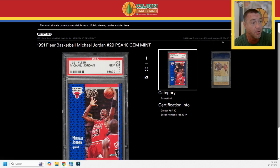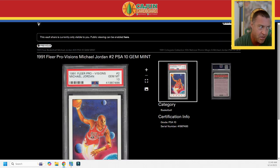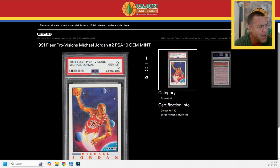There's your true base card, number 29. That's the true Fleer base card, not a subset, the true base. They printed so many Michael Jordan cards in 1991 Fleer. Here's an insert, or is it a subset? I can't remember. Might be a subset. Fleer Pro Visions, number 2 right there.